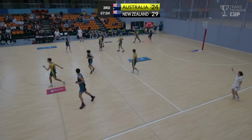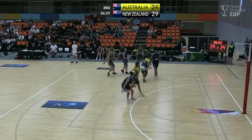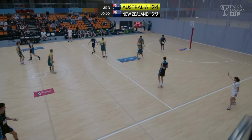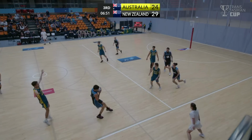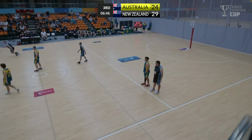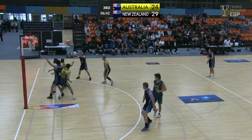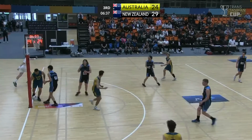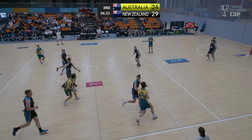Really good hands over pressure there from New Zealand. Really causing problems for Australia, seeing where their options are. They're doing a really good job of not only hands over, but filling the space as well, not just being stationary, really working to make sure Australia don't know where the ball can go. New Zealand really are at their best when there's straight line drives straight to the ball. That's an unfortunate one there, just collecting the post on his way to take that ball.